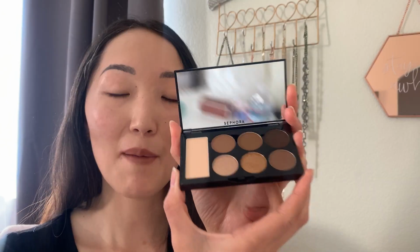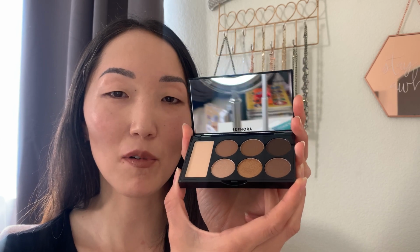So this is the packaging. It's very cute and compact. This would definitely be good for travel. I'm not sure why, but for some reason I was expecting more of like pinky tones. That's okay. We're just gonna roll with it, and we're just gonna go ahead and try this out and see how we do.